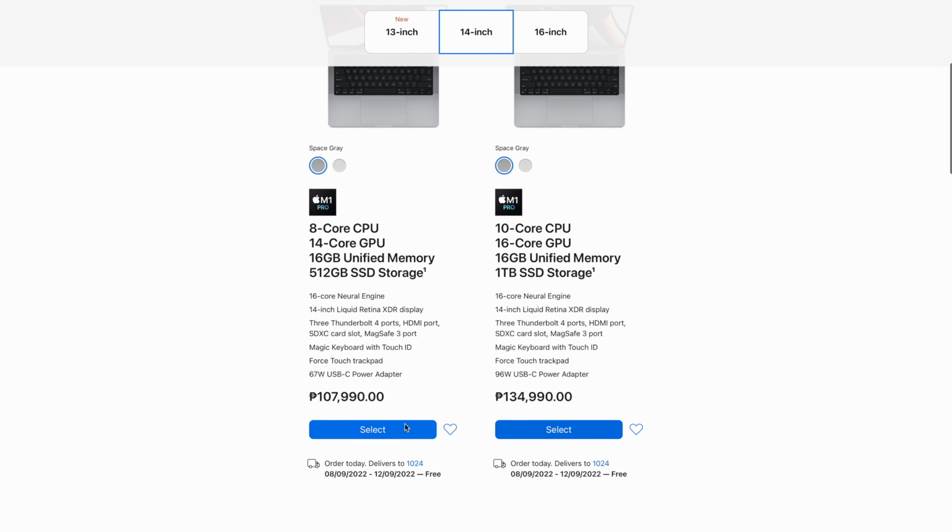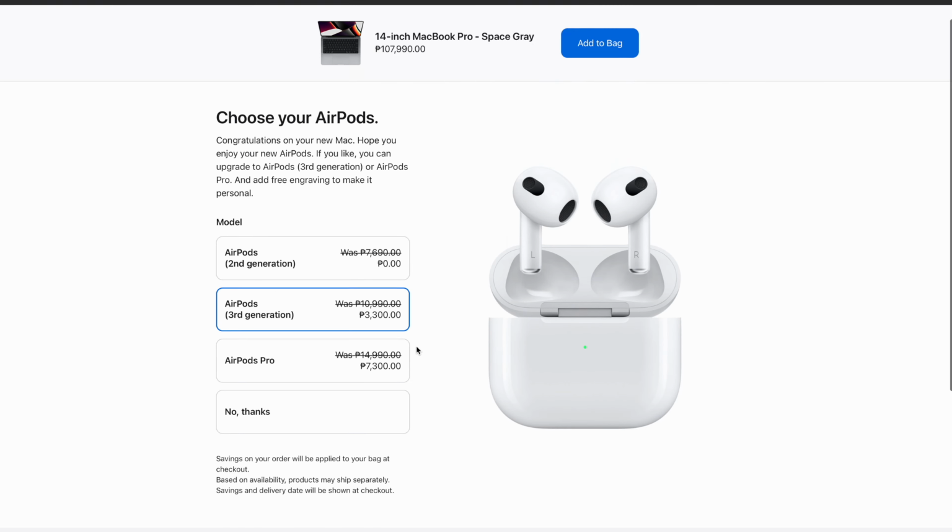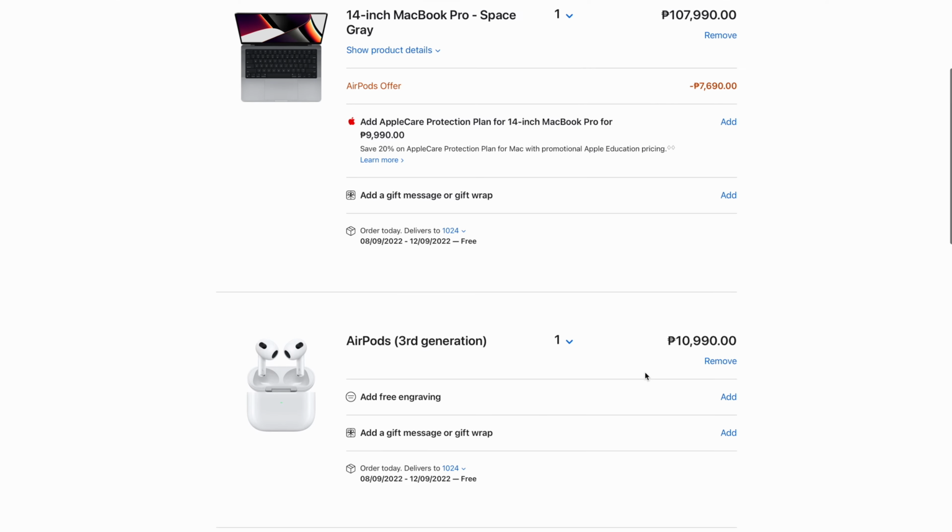Purchasing on the website is very straightforward. Add the item to the cart, customize it if you want, choose the AirPods you prefer, then proceed to checkout. Since I'm not a student anymore, I purchased using my mother's name since she is a school staff. To avoid conflict, I checked out as a guest then placed her name on the shipping information. I encountered no problem even though I used my own credit card.